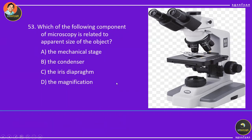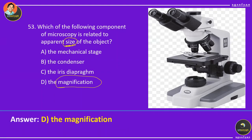Which of the following components of microscopy is related to the apparent size of an object? So which one is it going to be? Of course, size is related to the magnification, making it bigger. So it will be related to the magnification of the microscope.